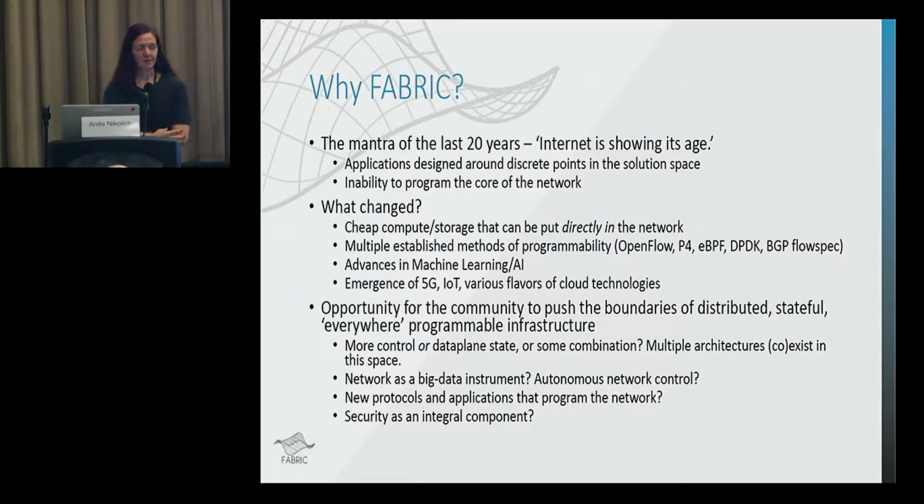So what's Fabric? What is it? Why do we need it? If anybody here is an academic researcher, you've probably written a paper that said something like, the internet is showing its age. And you probably have written that many, many times. If you're like me, I'm a network operator, you've shaken your fist about how BGP stinks and it needs to be replaced. And probably not during my lifetime will it be replaced. But really the mantra is the internet's showing its age.